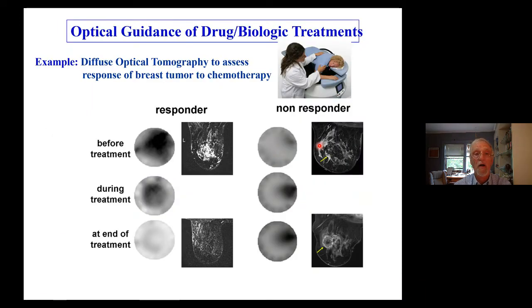This is an example of optical guidance of drug or biologic treatments. I'm guessing that diffuse optical tomography has been covered in the lectures. If not, we can talk about it during the Q&A. But this is an example of diffuse optical tomography of the breast, not for the purpose of breast cancer detection, but for the purpose of seeing whether or not a patient's responding to chemotherapy. So this is the diffuse optical image before treatment. And you can see the resolution is pretty awful. It is probably of the order of several millimeters, but we don't care in this case because we already know where the tumor is. This is a patient who's been fully worked up and is receiving chemotherapy.